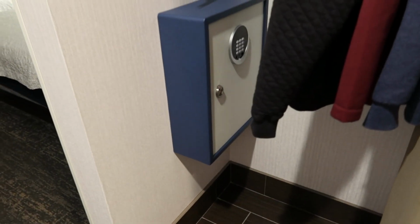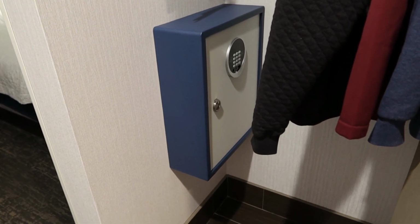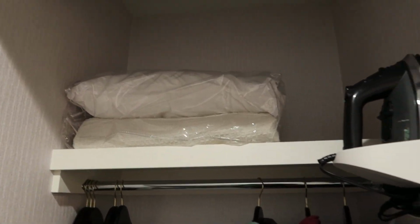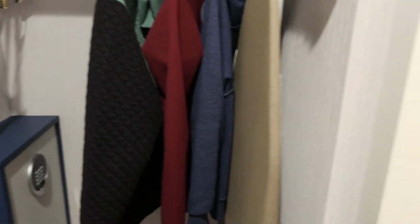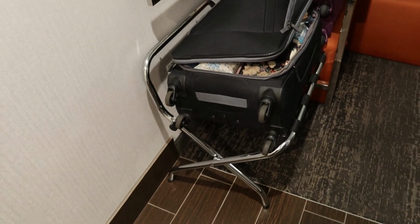There's a huge safe in the wall. That's the biggest safe I've ever seen in a hotel room ever. Plenty of hangers, extra pillow and extra blanket up on top. Our jackets are already hanging there. There's an iron and an ironing board. And there was a luggage rack in the closet, which we have moved over here and have a suitcase sitting on. Okay, big full-length mirror on the door.